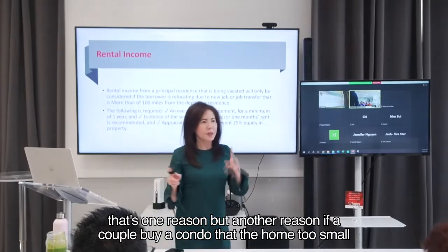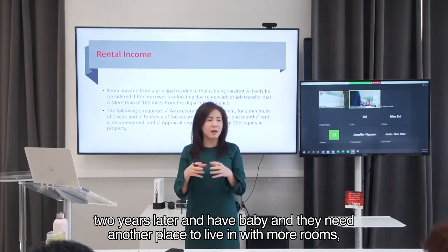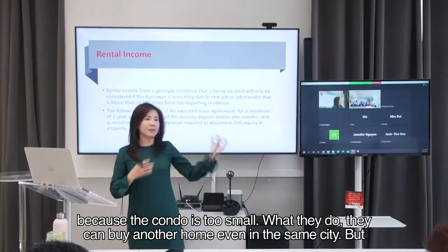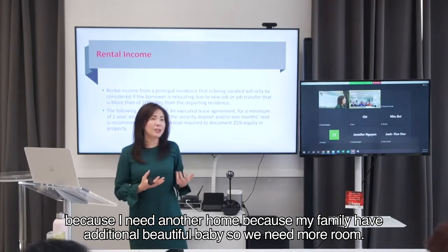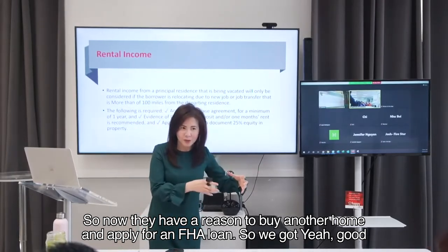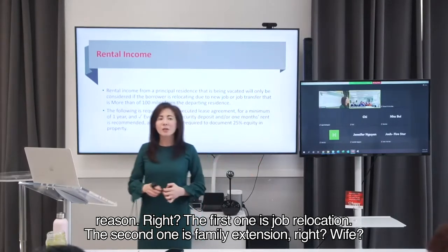That's one reason. But another reason, if a couple buys a condo that is too small, 2 years later they have a baby, and they need another place to live in with more rooms because the condo is too small. What they do, they can buy another home, even in the same city. Because my family has an additional beautiful baby, so we need more room. So now they have a reason to buy another home and apply for an FHA loan. Good reason, right? The first one is job relocation. The second one is family extension, right?